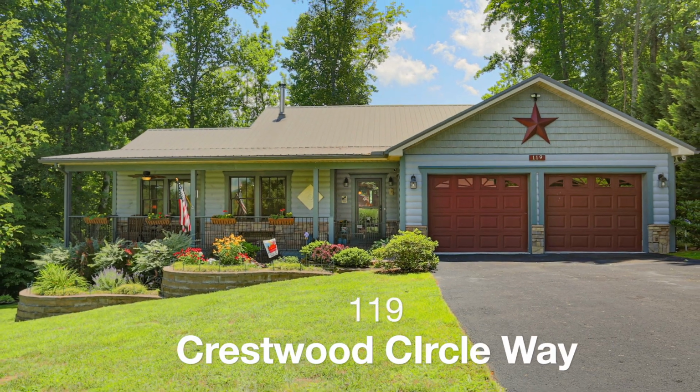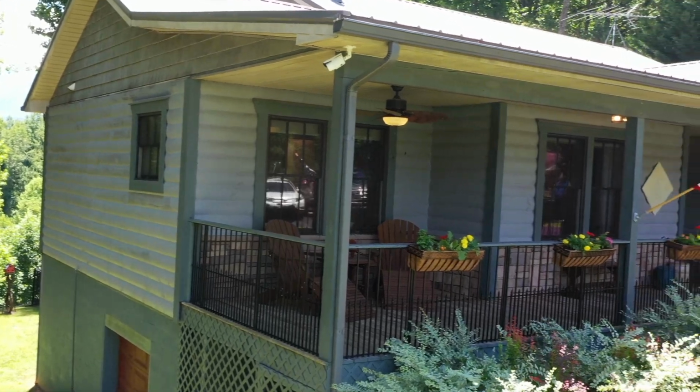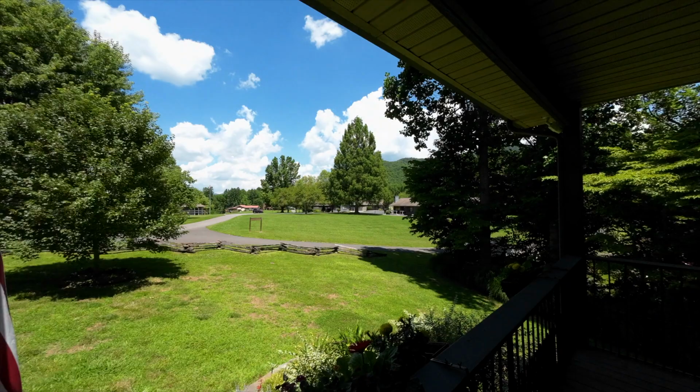Welcome to 119 Crestwood Circle Way, in Cosby, Tennessee. The professionally landscaped yard, with its pretty blooms and welcoming front porch, invite you to come on up and sit a spell.